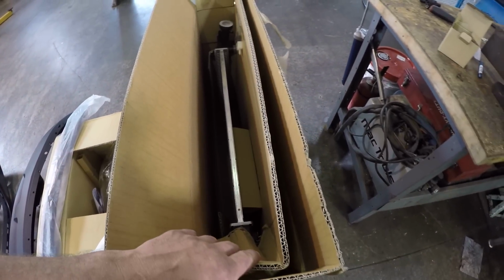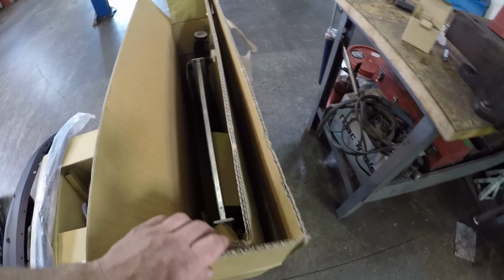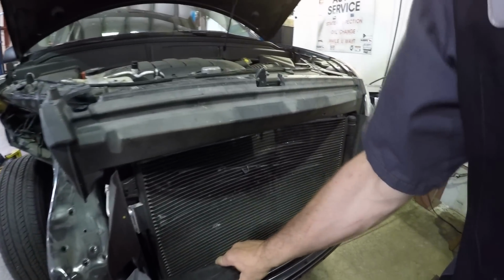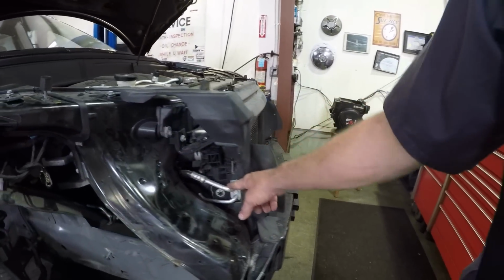We've yet to see the AC condenser. I don't have the fan module, which is both damaged in the car, so I won't be able to put much together today, but it's going to be fun to take a little more apart. We'll get all this off of here today, all this bumper, the bumper itself. We'll get this condenser out of here. I'm curious to see if that thing held its refrigerant or not.